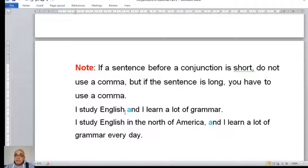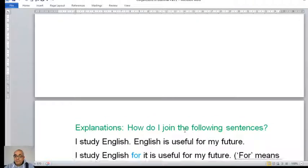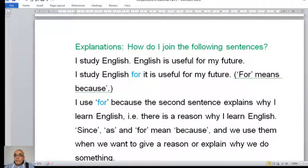But if the sentence is long, you have to use a comma. I study English in the north of America, comma. So here I use a comma because the sentence before and is long, and I learn a lot of grammar every day. So how do I join the following sentences? I study English. English is useful for me.